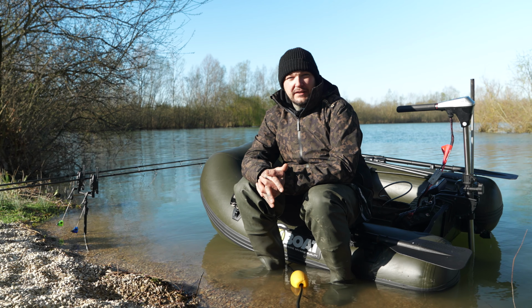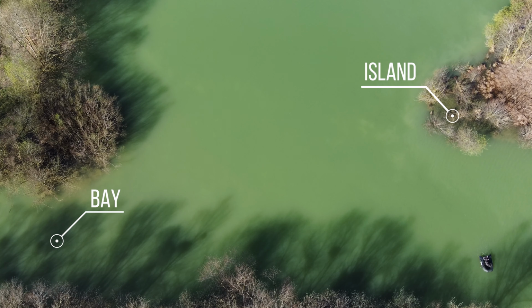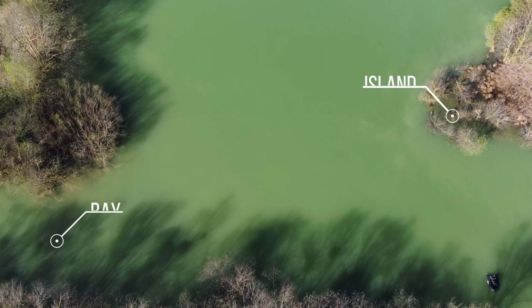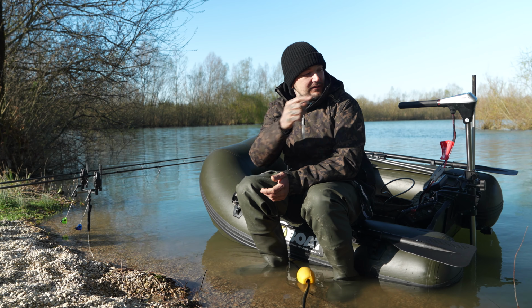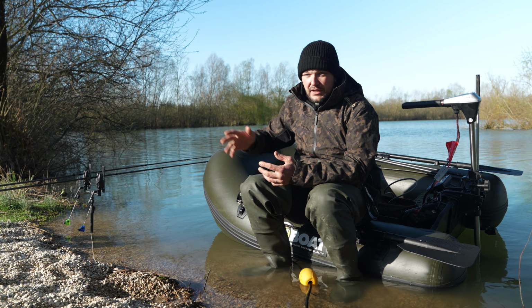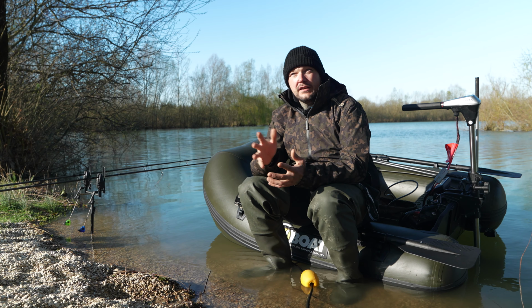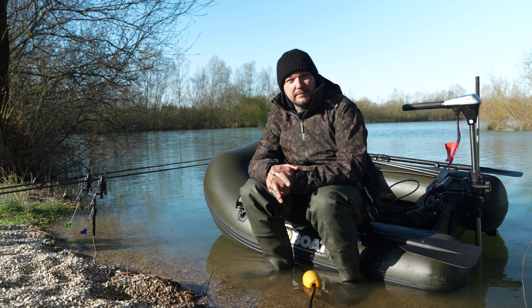I'm at the boat spot now. There is a bay to my left and there is the island in the back. The bay is pretty shallow. I located fish there yesterday chilling in the sun, so my plan is to get redirection hooks on the island and get at least one rod into the bay because I think the fish are gonna chill there. It's early spring, sunny days, cold nights, so let's get the rod out.